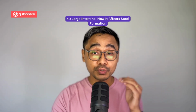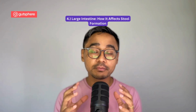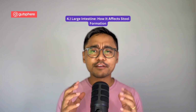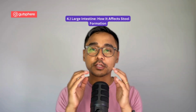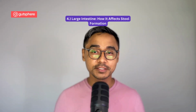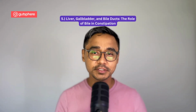If the colon moves too slowly, too much water is absorbed, resulting in hard or dry stools. Conditions like irritable bowel syndrome and colonic inertia can affect colonic motility and lead to constipation. Increasing fiber intake and staying hydrated can help improve colonic function. If the large intestine is the issue, increasing fiber and hydration along with regular physical activity can help improve bowel movements. Section 5, let's talk about the liver, gallbladder, and bile ducts, the role of bile in constipation.